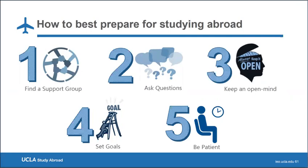Four, you want to set goals. So you went abroad for a reason, but what else can you gain from this experience? Goals don't have to be long-term. So for example, when I went abroad, my short-term goal was every week I would get something new at the grocery store. This was a new snack, a new frozen food, a new drink. So some things I enjoyed, some things I didn't, but this was part of my experience. So this helped me enjoy it a little bit more. So that was a short-term goal that I had.